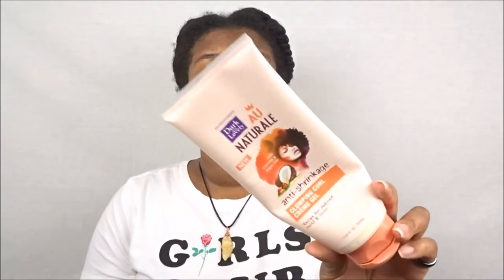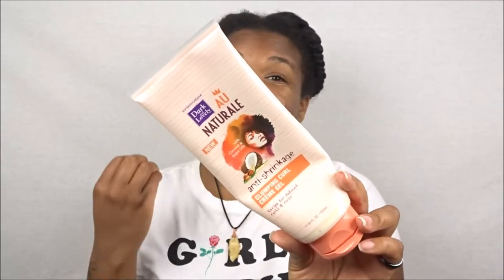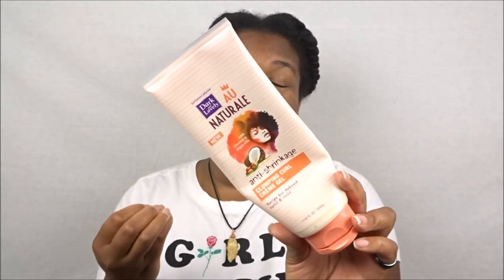But I love this one from Dark and Lovely. And this is just going to be one of those ones I keep using time and time again. It's this anti-shrinkage. And I have to say, it really does do what it says, okay? Because a lot of times your hair will tend to shrink up upon itself when it's drying. And this is what it's supposed to do. But this product here, it actually lets you keep some of your length. You are going to experience some shrinkage. But, honey, wash and go, I see all my length, and I'm always super satisfied with this product, so I love it.